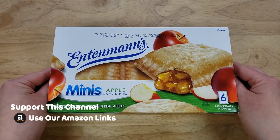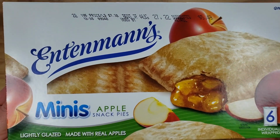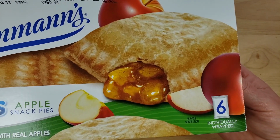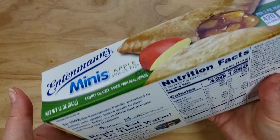And so at the end of this episode, we're going to tell you which was our least favorite and most favorite of the week. But before that, we've got to get to our final review, which is our most expensive of the week. It is the Entenmann's Minis Apple Snack Pies, lightly glazed, made with real apples. You get 6 individually wrapped pies for $4.12.